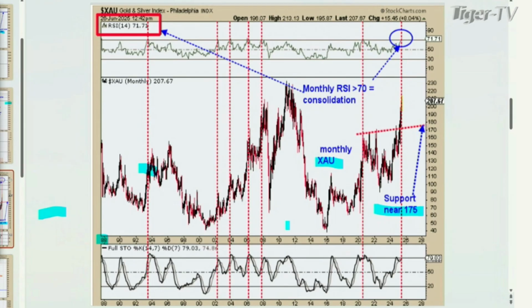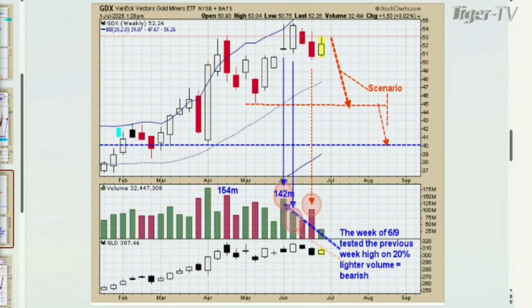But this is the XAU, and actually GDX. Let's go to the next chart, GDX. These are big charts, these are the XAU and GDX. Those stocks and those indexes are big. They're not the little ones. And that's what I want to talk about today.